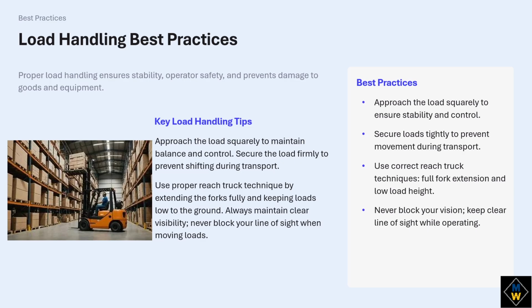Load handling best practices. Proper load handling is where the principles from the previous slides, stability triangle, capacity plate, safe operating rules, all come together in practice. How you approach, pick up, carry, and set down a load determines whether the operation is safe or dangerous. At Metropolitan, we handle furniture, products that are often heavy, oddly shaped, and high value. Damaged product costs money, but unsafe load handling can cost lives.